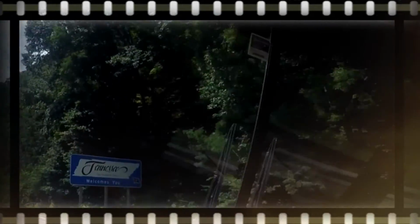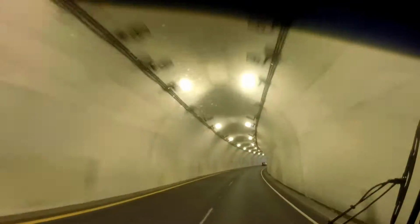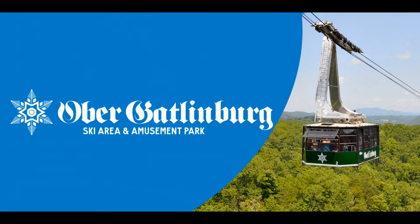Welcome to Eastern Tennessee. A must-see Smokies attraction is Ober Gatlinburg.